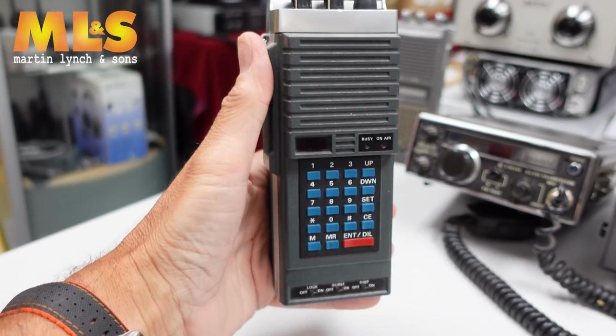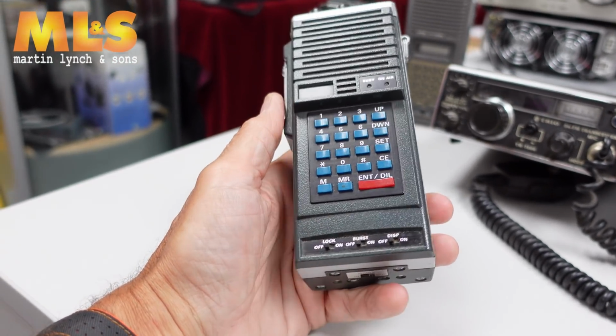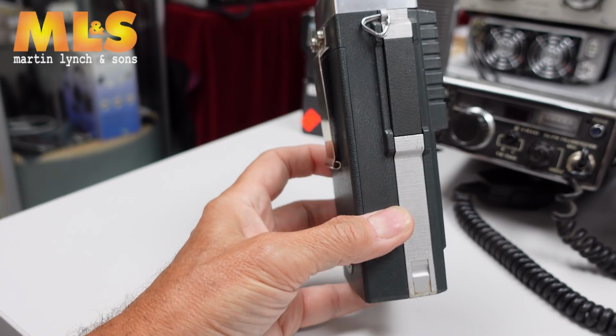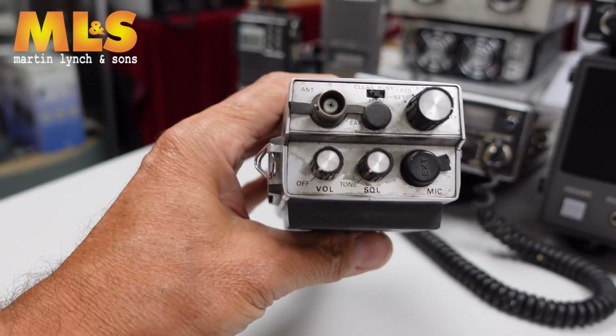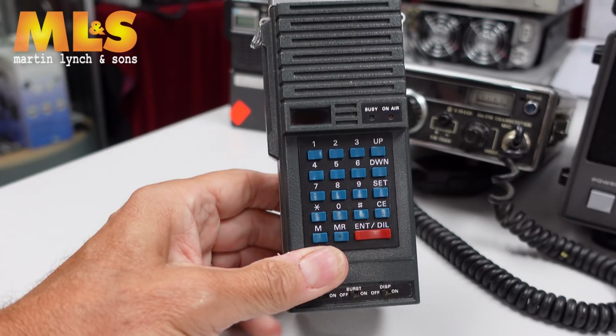They were completely amazed that they could produce something en masse. This is, incidentally, sorry I haven't explained it, a synthesized 2 meter FM transceiver with a very small, bright LED window there. Keyboard entry and everything, but they were completely blown away with that.